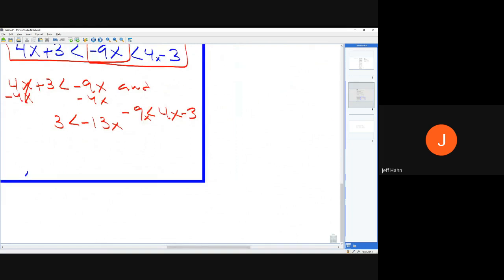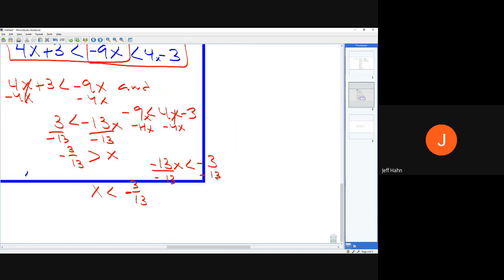So to solve this, you have to divide by negative 13. I'm switching my sign only once this time. This becomes negative 3/13, and this just becomes x. Now I will flip that around, so it's x, flip the sign, negative 3/13. This one over here is going to do the same thing. I subtract 4x, and I get negative 13x less than negative 3. I'm going to divide by negative 13, flip the sign. So x is going to be greater than positive 3/13.